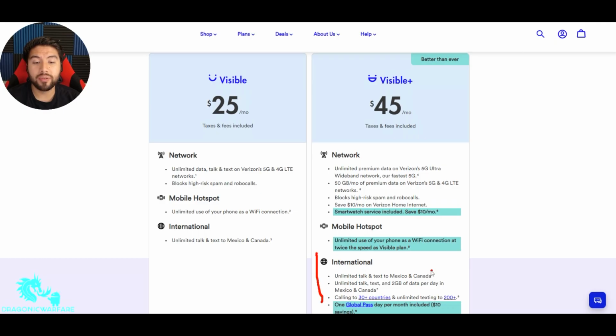You get another big international, more international than you do over here. You get unlimited talk and text in Mexico and Canada, and 2 gigabytes of data per day in Mexico and Canada. Calling to 30 plus countries and unlimited texting to 200 plus. 1 global pass day per month included, $10. Wow, savings. So 1 global pass day per month included. That's actually pretty good, guys.